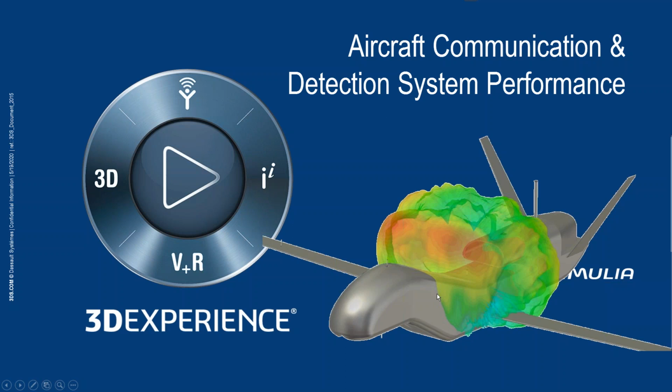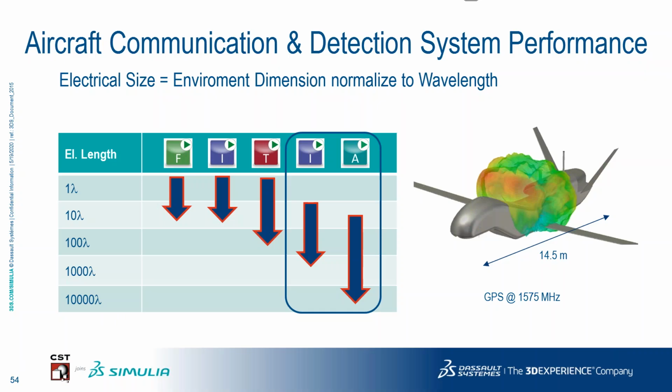And finally, I will take the opportunity to speak, since we are still in aircraft communication and detection system performance. So now I'm going to jump from the car domain to the airplane domain. One of the important elements inside the aircraft communication and detection system is the interference, as I told you. Once again, on airplanes or on drones like the one you can see here, we have a lot of antennas operating in different scenarios and different frequency bands, and we cannot eliminate the risk of those antennas interfering without simulation.